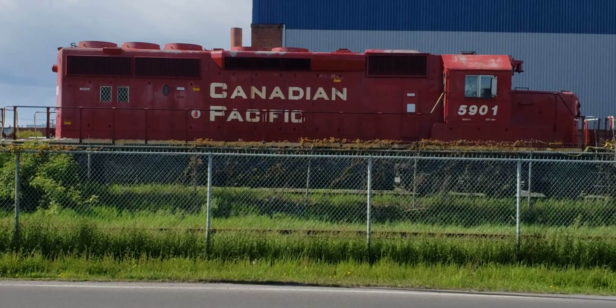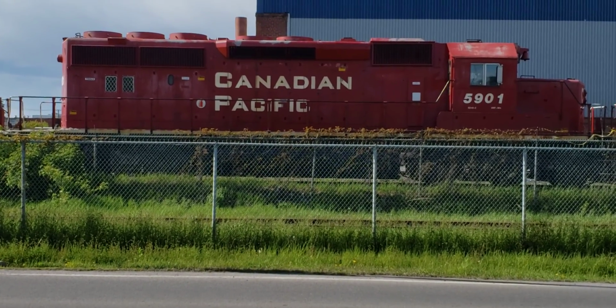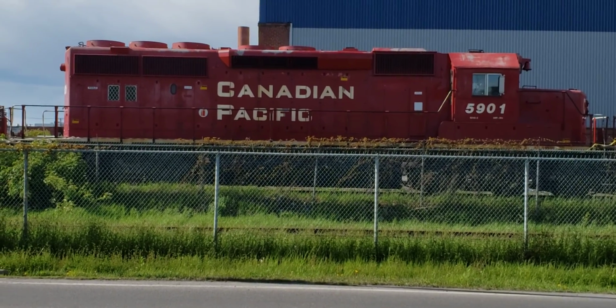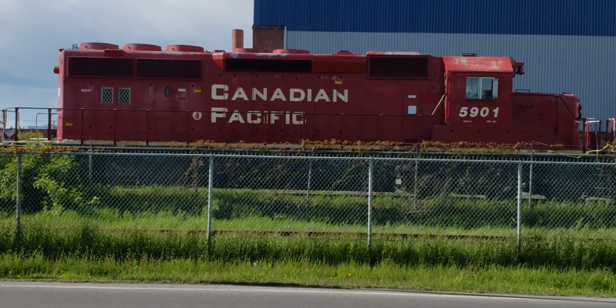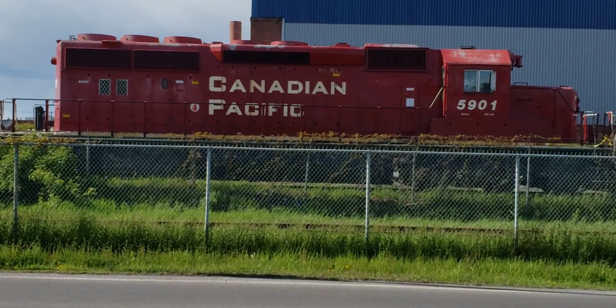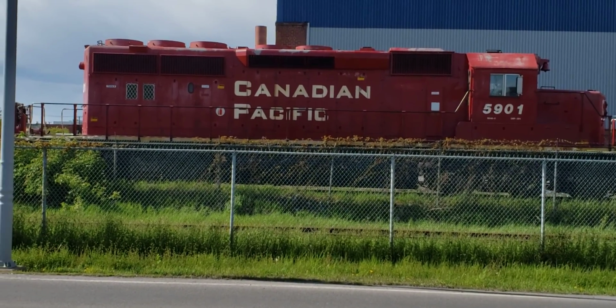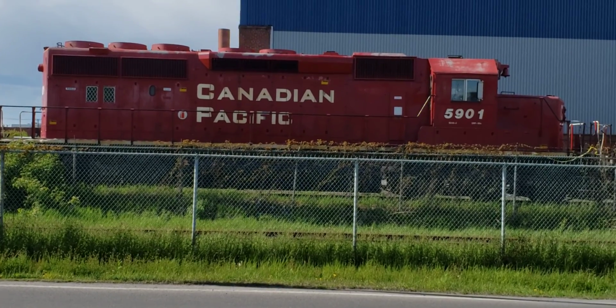Yeah, so this is Cool Trains in Montreal here at CAD Rail, May 13th, 2021, around 4 o'clock. And so this is the third video I'm making. And on the end of the spur here, I have this Canadian Pacific.